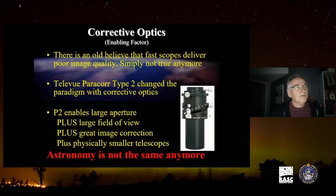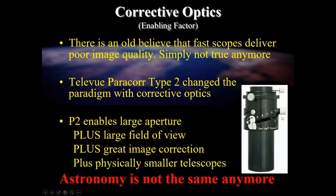Well, I'm going to talk a little bit about corrective optics, because there used to be a belief that fast telescopes deliver poor image quality. The images are fuzzy, the background is not contrasty, and that's really simply not true. At least not true anymore, anyways. Perhaps those old mirrors were not figured very well, because it is tricky to figure these mirrors. And really, the Paracorr 2 changed things. It was really a fantastic invention. Paracorr 2 enables large aperture, large field of view, great image correction, and physically small scopes. Astronomy really isn't the same anymore. When you look through these scopes, it's really amazing.